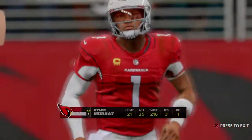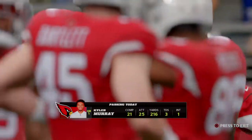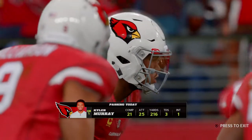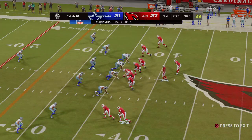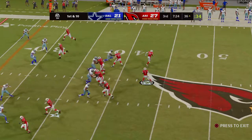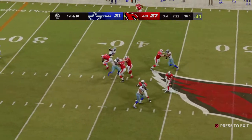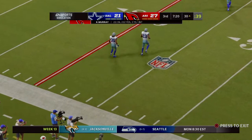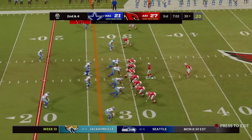Now Kyler Murray ready to get back under center. A solid first half for him, and so far a good start to the second half. And I'm going to try not to go overboard with praise here, but I can't help it. He is playing so well. Really accurate with the ball, finding guys open downfield, and finding the end zone 3 times. That'll help offset the 1 interception. Absolutely. Just that 1 pick with the 3 touchdowns so far.